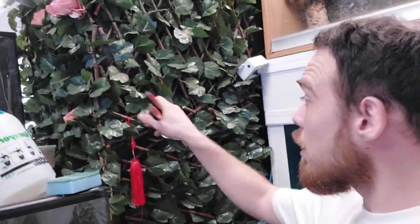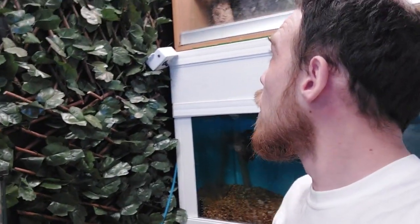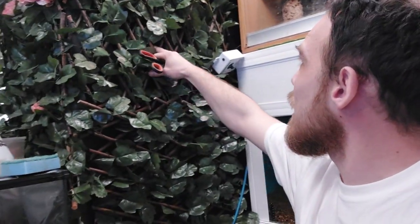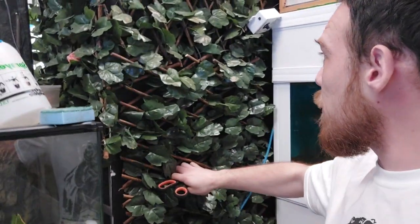Here we have the trellis. I've actually got a nice painted black wall behind here. Well, I say wall, black plasterboard. So I'm not sure if this piece is going to be enough. So we're going to give it a go anyway. If it's not, we can always get a little bit more, or I can take this piece off, which I definitely know will fit.